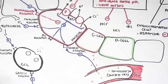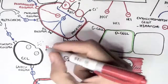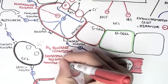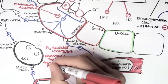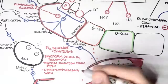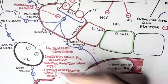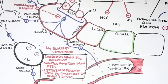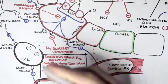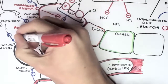There are also histamine 2 blockers, such as cimetidine, which inhibit histamine 2 receptors. Therefore, they have a shorter duration of action than proton pump inhibitors, and they are found to have more of an affinity to block H2 receptors in the stomach, even though there are H2 receptors all over the body. We can also inhibit the actions of acetylcholine from the parasympathetic nerve endings by using atropine, but these have problems in itself.